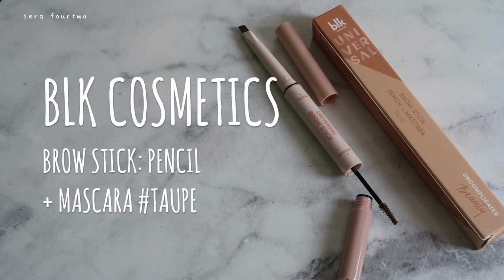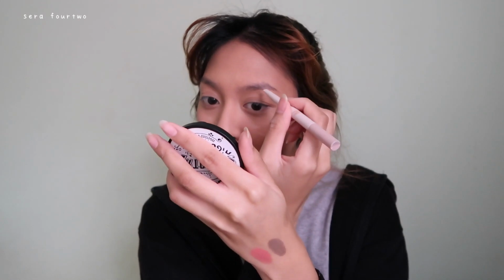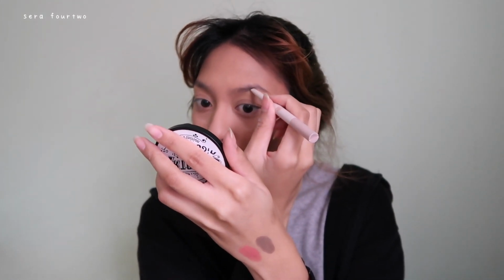This is the shade Taupe. I'm pretty sure it's the darkest one, or the more cool toned shade. And this has a brow pencil and a brow mascara. I don't know how many times I've mentioned this in the past, but I love products that have multiple functions. When it comes to 2-in-1s or 3-in-1s, I love those type of products.